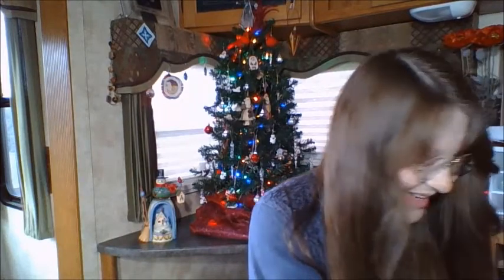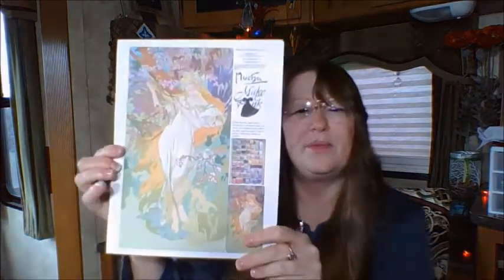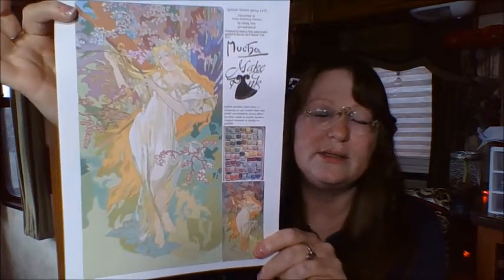So I've got that. And then, of course, January 1st, we all remember, I'm going to be starting Mooka's Spring. And I want to show you something about this pattern. I don't think I shared it with you last time I showed you the pattern, so let me hold it up there. Look at how beautiful she is.